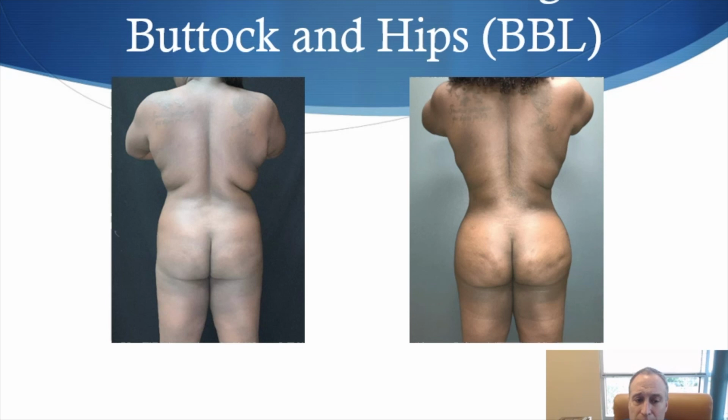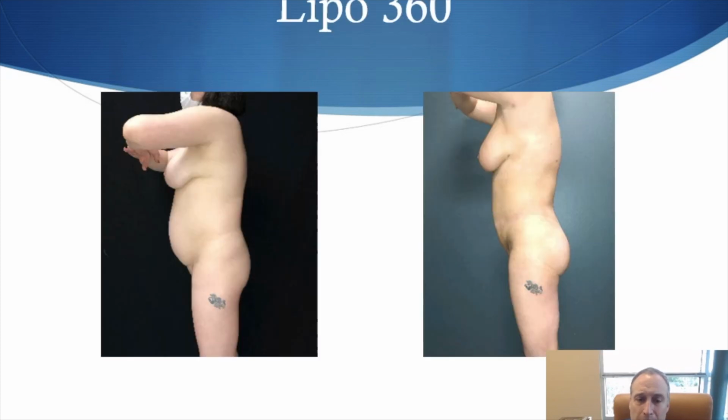Again, another 360 lipo power assisted case, and then adding fat to her hips and waist to create shape. And look at that back, those back rolls, how much better they are, how much tighter that waist is, and then creating some hip curve and some roundness. Now, it's not going to take care of some dimpling and cellulite. It can make it better, but it's not going to solve that problem, I've learned over the years, but definitely will make it better.